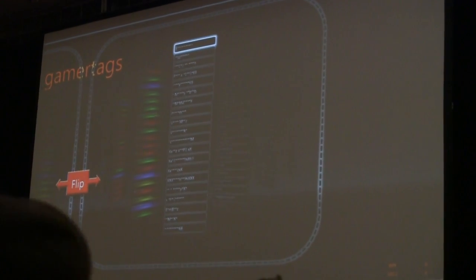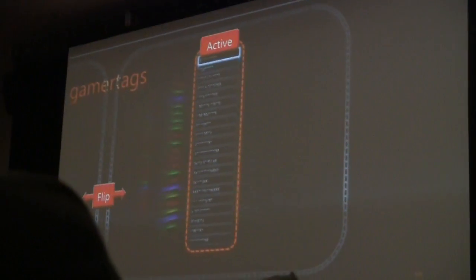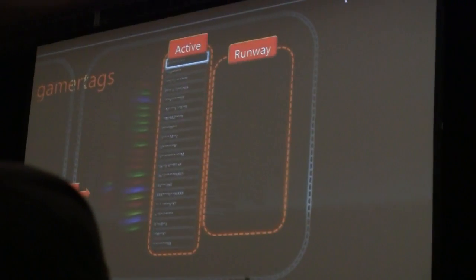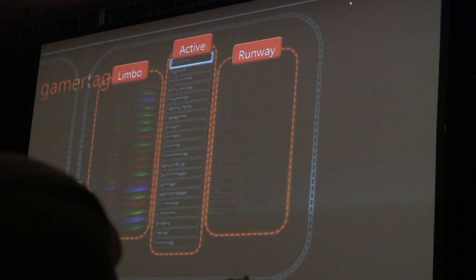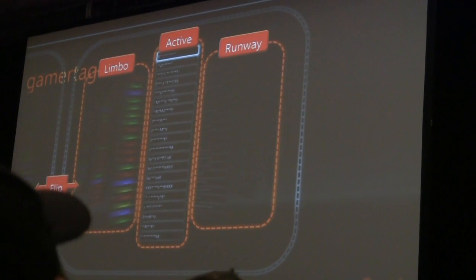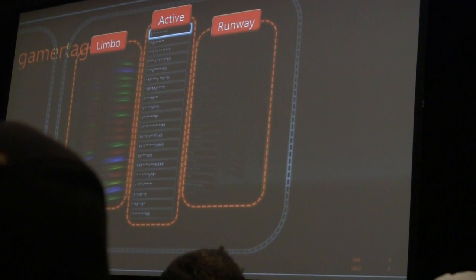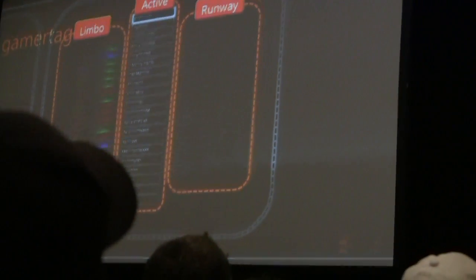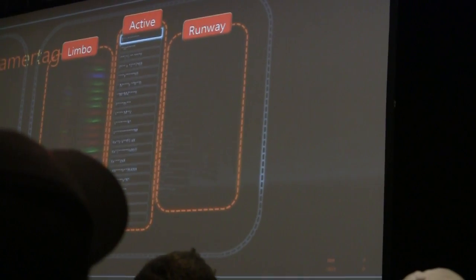Finally, the decision queue is broken up into three sections: active, runway, and limbo. Active is where the enforcement agent is currently working. Runway are the incoming complaints for agents to handle. Limbo is the place where decisions have been saved in the application, but they haven't yet been recorded or submitted for enforcement. An agent still has the opportunity to move back into limbo and change their decision. Okay, let's go back to the application.